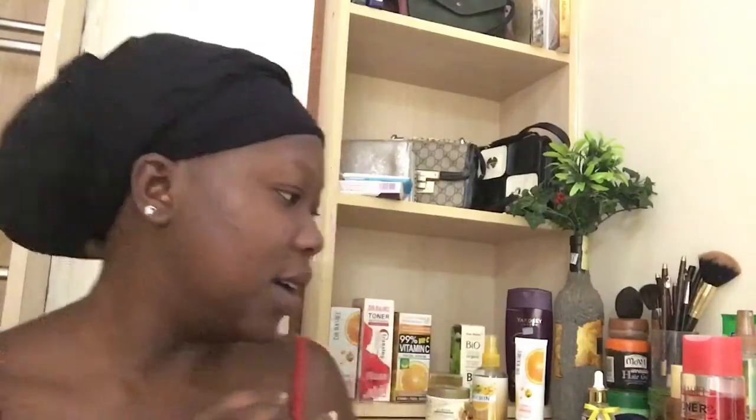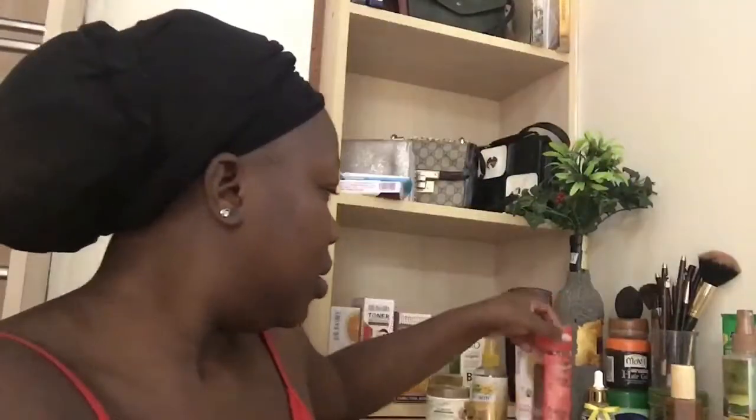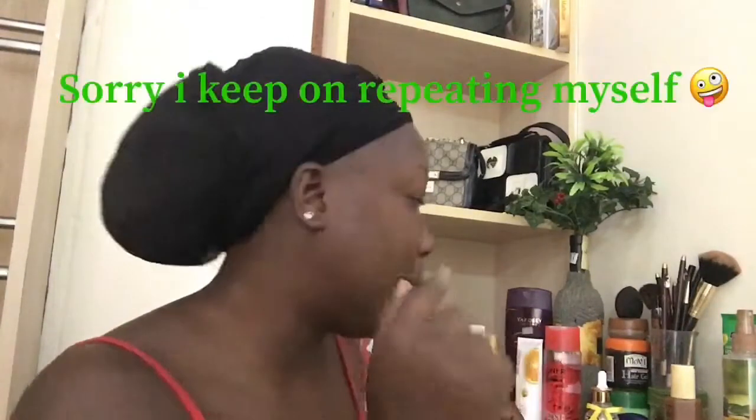Okay, so next I'm going to use the toner. I've already showed you. So, just put a little bit on my hand, and then I rub, and then I apply. Oh, I've arranged them in the order I'm going to use them for you guys to see.